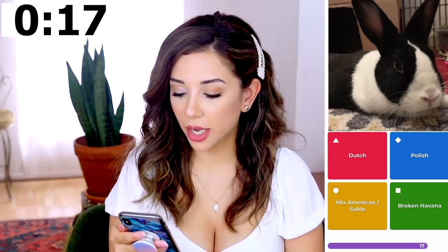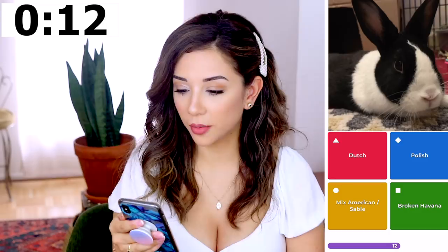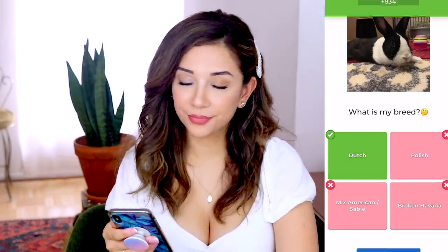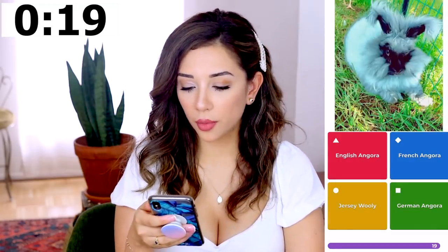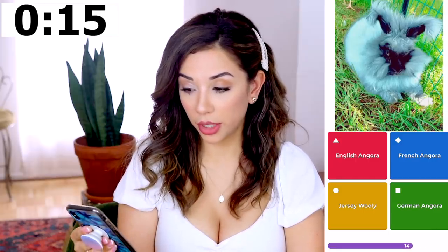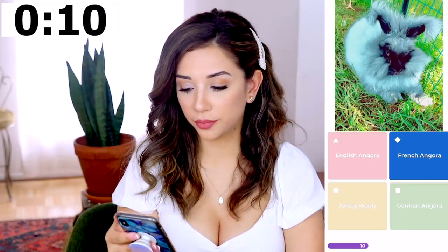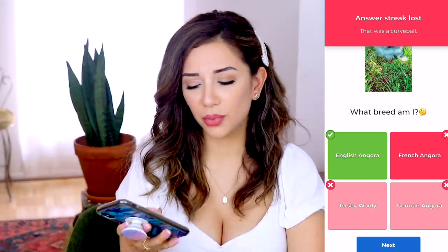What is my breed? Dutch, Polish, Mixed American Sable, Broken Havana. Well, obviously, that's a Dutch. Okay, easy. What breed am I? English Angora, French Angora, German Angora, Jersey Woolly. This is a French Angora. Ooh, that one burned a little bit.